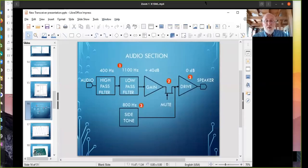There's several poles of high pass filtering at around 400 hertz, and then about a half dozen additional poles of low pass filtering, at least at last count. The gain block is very straightforward. It's done with an op amp, and it's about 40 dB of gain there.